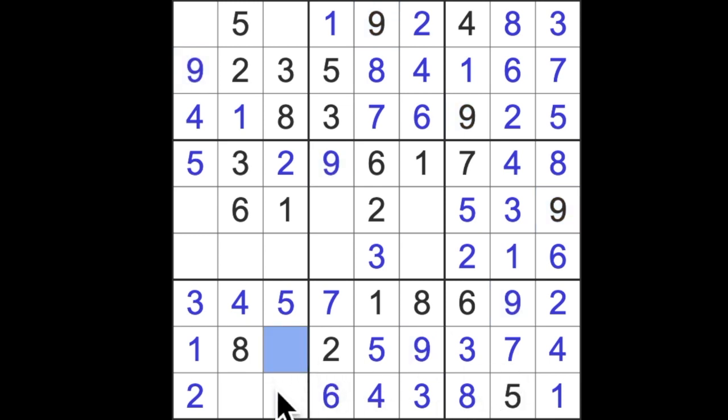1 number left for this row. 6, I believe. 6 blocks to the top here. So here's a 6. And I know that's a 7. I remember that. 7 blocks all the way down here. Here's our 7. The missing number here is 9, is that right? Yeah.